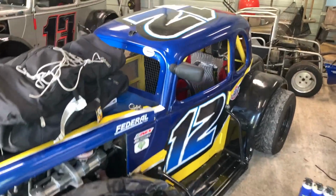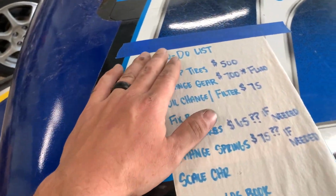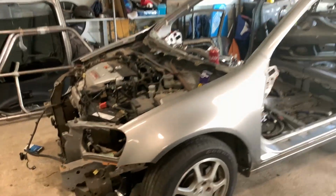So we've got a list here of the car. That'll be in a future episode where we're going to focus on getting all this stuff done to get everything ready for him to race with me at Sunny South. But today's main focus is the RSX.